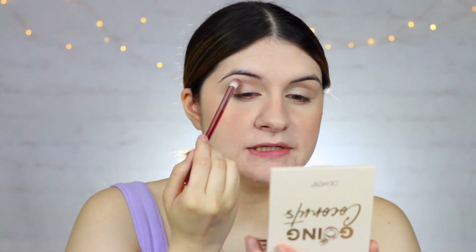But for some reason, I just never get the looks that I want from it. I'm gonna start going into the shade Lovely Bunch. We're just gonna start by applying this to the crease. Okay, next I'm gonna dip into the shade Shell Yeah. It looks like this gorgeous kind of pinkish color.